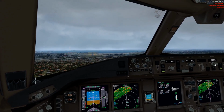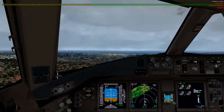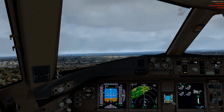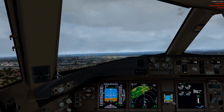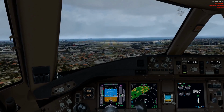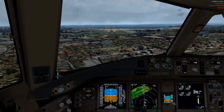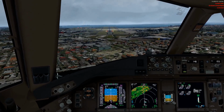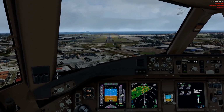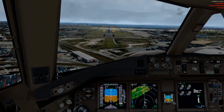Okay, I forgot to set my go around altitude, which I just set. Yup, I'll update it later. GSX, don't be such okay, we've got the glide slope now. Bit too high, gonna put that in now, yeah, which is good. Okay, let's not have another Canberra landing, which was absolutely shit.